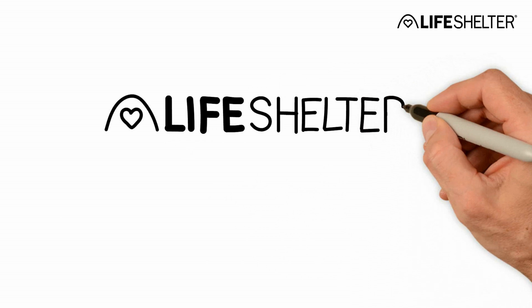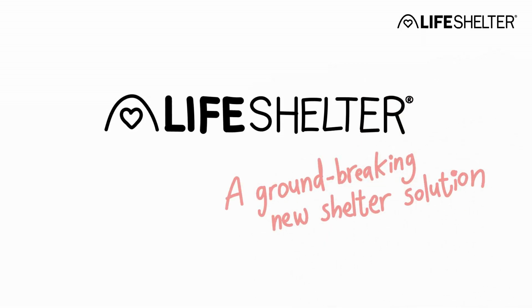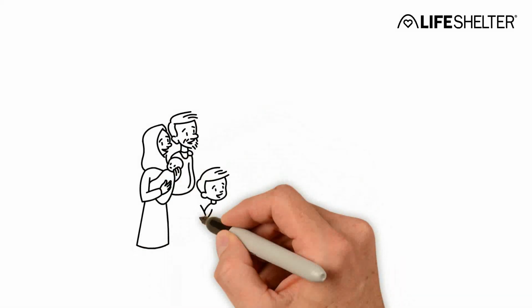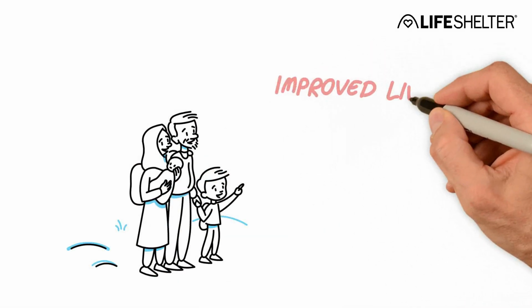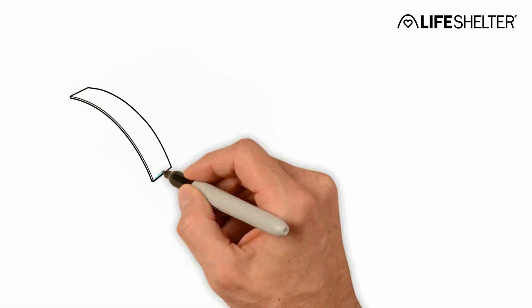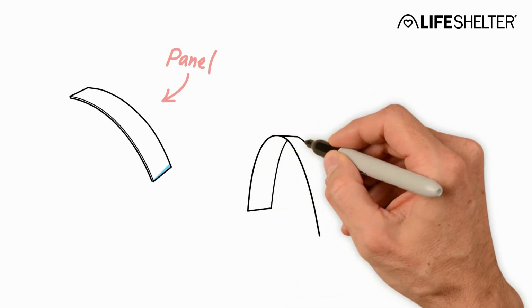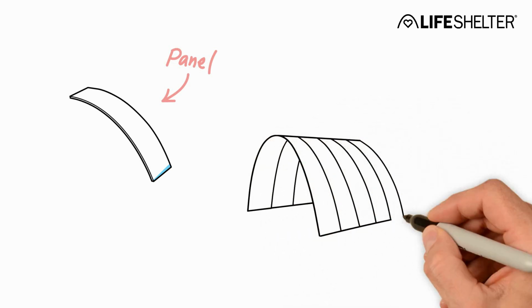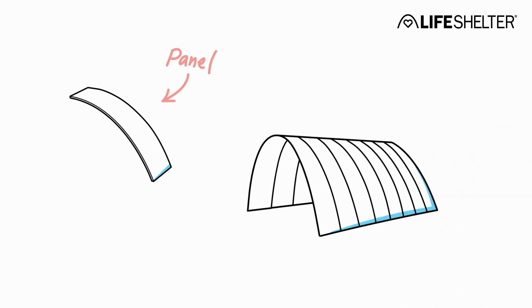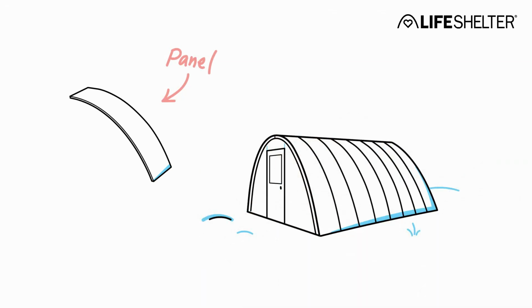Lifeshelter is a groundbreaking new shelter solution developed in partnership with leading organizations, NGOs, and universities. Lifeshelter is designed to improve the living standards of the millions of people trapped in refugee camps all over the world. Lifeshelter is based on a simple but unique panel system. The shelter consists of a series of identical panels put together to form a stable curved structure, and more panels can easily be added to make the shelter as long as desired.